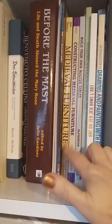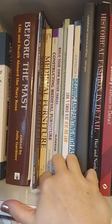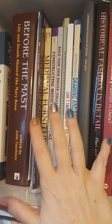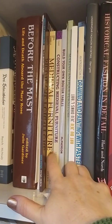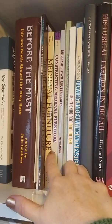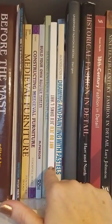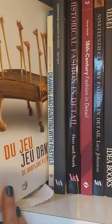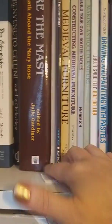Then we have medieval furniture, because we were doing medieval and early Renaissance reenactment, so we have a lot of that sort of stuff as well. And hubby is an amazing woodworker, so he was making wooden furniture, tables and stuff like this. That is an art book, which is really cool. So we have lots of things up here to see.